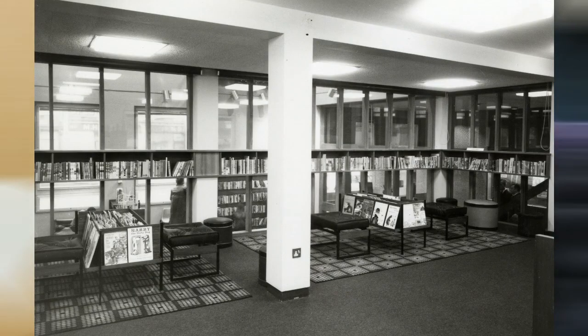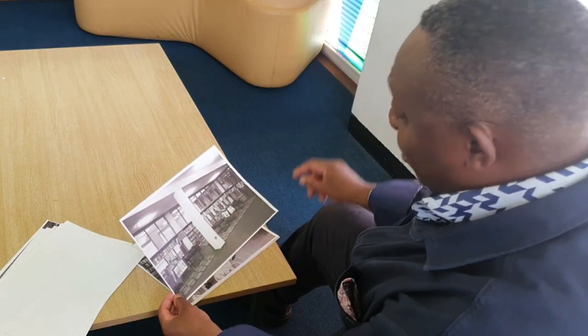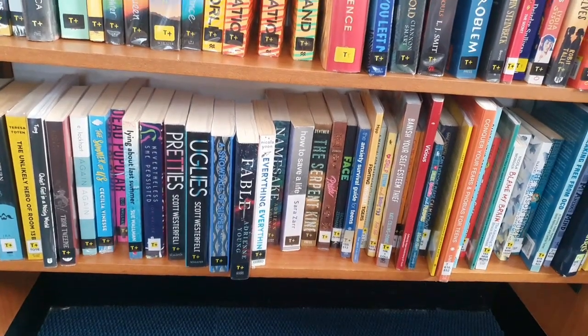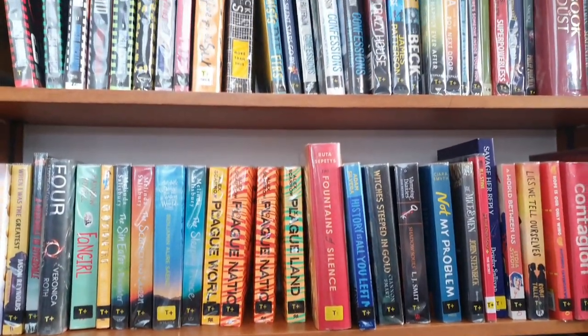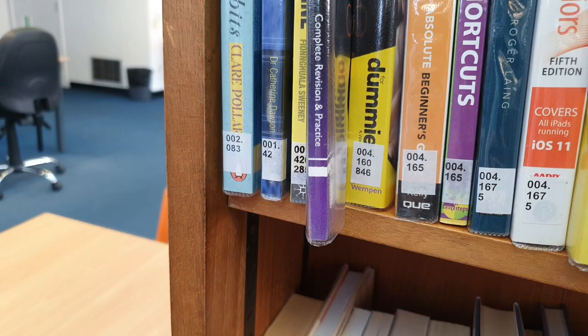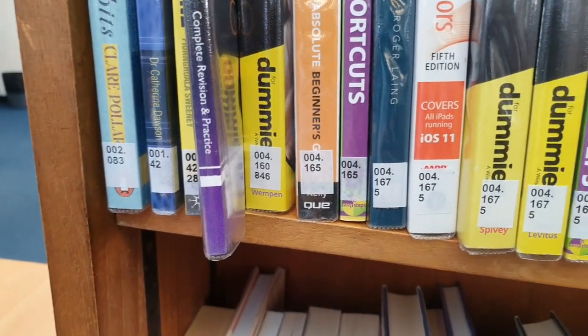And the junior section, where you had books, those books were at children's height, but the main bookshelves were designed to be at the same height as the adult ones. Obviously, I'm a bit taller now, but it's funny how these seem so tall back then. And that's probably my abiding memory. By the time I moved up to the adult section, I'd grown tall enough.